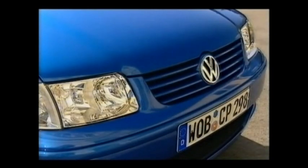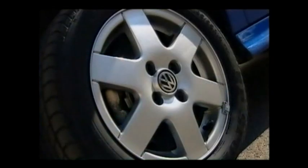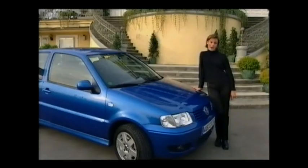The Volkswagen Polo has always been the sensible person's sensible car. Solid, dependable, well-made, but it's always been a bit safe. It's never really set the world on fire, but it might do now. Say hello to the new Polo GTR.